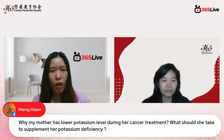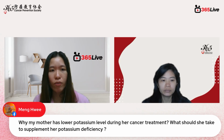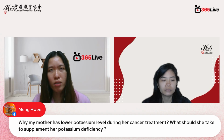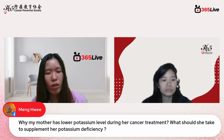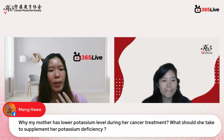Of course, again, it depends on how low the potassium level is. Because by right, if her potassium level is quite low, I'm sure the doctor will give some potassium tablets and so on. Of course, diet. What should you take to supplement? I will suggest it depends on the severity first, because if it is severe, definitely the doctor will take some action about it.